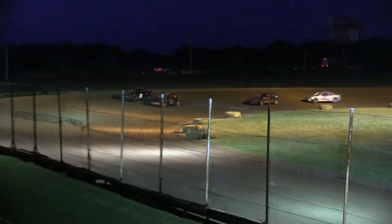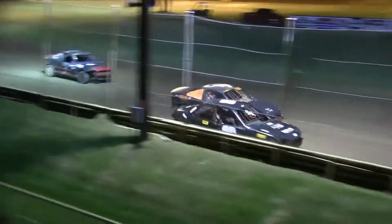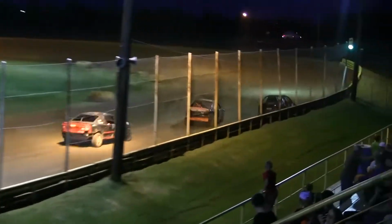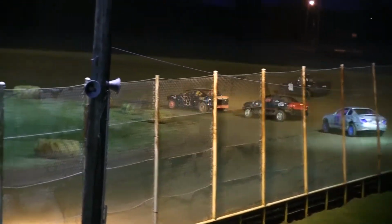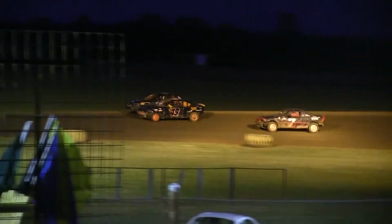Off of turn number 4, door-to-door for the race lead. Converse on the inside, the winningest 4-cylinder driver in the Arklatex since this class began 3 seasons ago, as they go door-to-door for the race lead into 1 and 2. Woo! Wheel to wheel, door to door here in this heat race. Second one for the 4-cylinders, putting on a show.